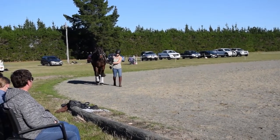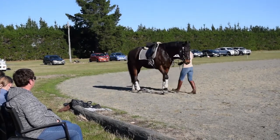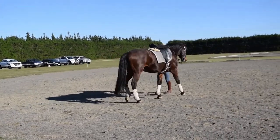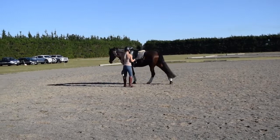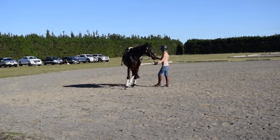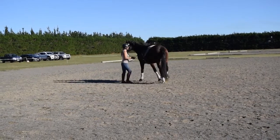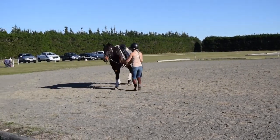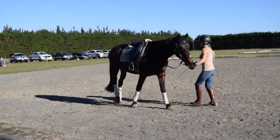He is also a pacer, and if he gets tense, he will pace. He has a beautiful trot, but his go-to is to do a pace if he feels uncomfortable or tense, and it's pretty ugly. You can see at the moment he's looking around, he can feel that there's a tension through the rein, there's a block in the neck, and the walk is not looking as relaxed as I would like it to look at the moment.